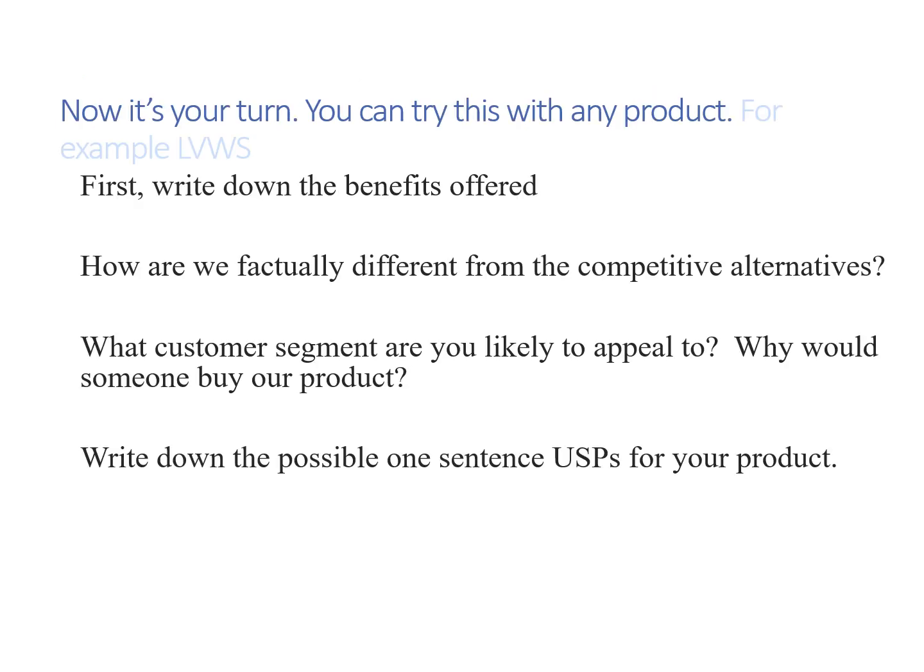Now it's your turn. You can try this for any product, but let's, for an example, think about Buick. You know, Buick is struggling to stay as a vital automobile company. They're a division of General Motors. And so you think about a car company like Buick. First, you would want to write down what are the benefits offered by Buick. And then ask yourself, how is Buick factually different from their competitors? And then what customer segments is the Buick likely to appeal to, and so what benefits are we going to sell, and how, and then how is that shown in the Buick?